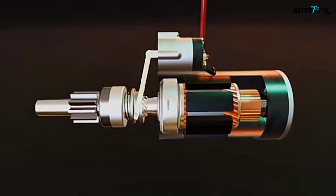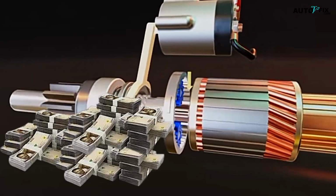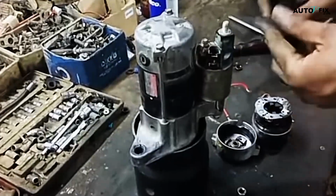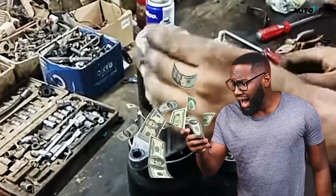This is why diagnosis matters so much. A solenoid might cost under $100, while a full starter replacement can run several hundred more. On some cars, you can change just the solenoid. On others, you have to buy the whole starter assembly. Either way, guessing wrong could mean spending way more than necessary.